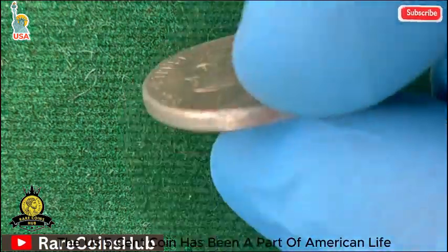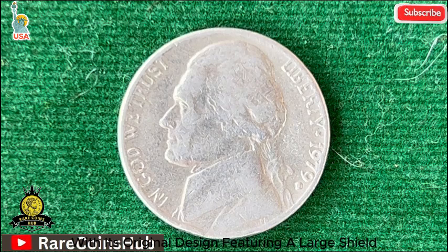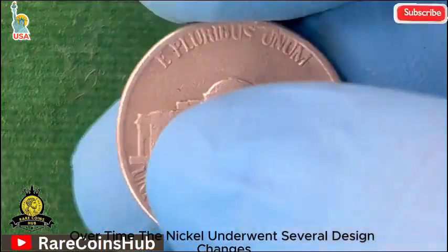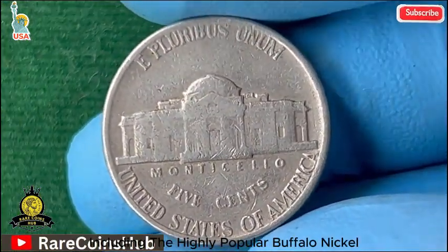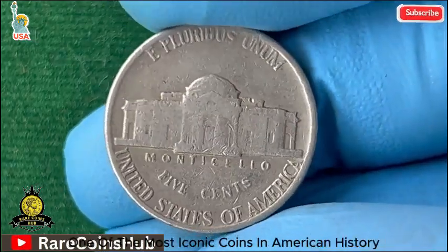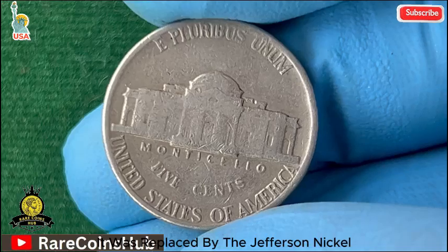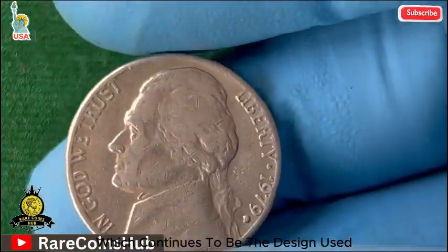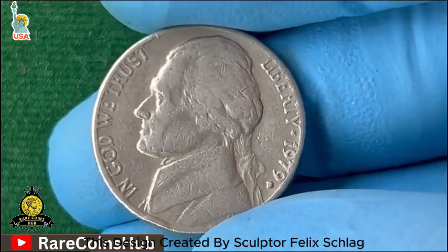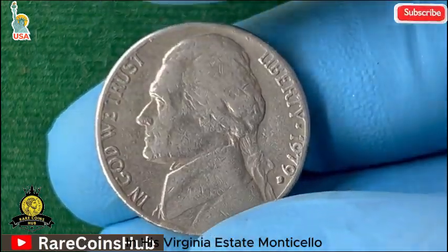The U.S. 5-cent coin has been a part of American life since its creation in 1866, with its original design featuring a large shield. Over time, the nickel underwent several design changes, including the highly popular Buffalo nickel, which was produced from 1913 to 1938 and remains one of the most iconic coins in American history. However, by 1938, it was replaced by the Jefferson nickel, which continues to be the design used for the 5-cent coin today. This design, created by sculptor Felix Schlag, features a portrait of Thomas Jefferson on the obverse and his Virginia estate, Monticello, on the reverse.